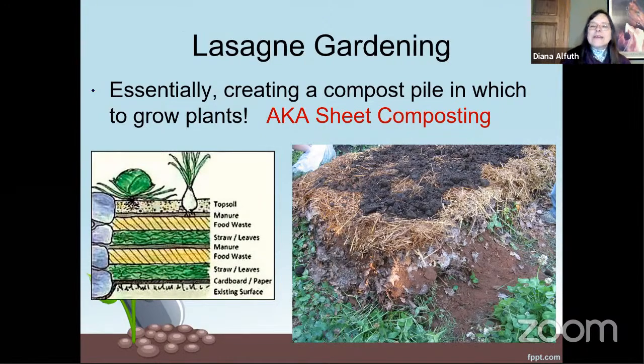Okay. Now, lasagna gardening is kind of related because basically what lasagna gardening is, is creating a flat compost pile that you're going to grow plants in. It's often also called sheet composting. Rather than just throwing all of your stuff on a compost pile, letting it compost, and then moving that compost somewhere, you're basically creating a compost bed that you're going to plant in. And you're going to build it like you would make lasagna.